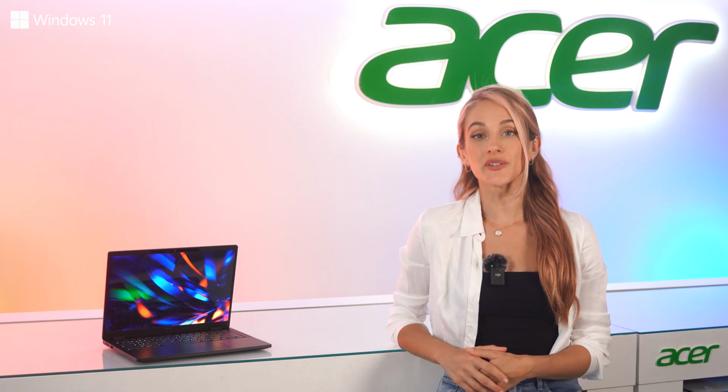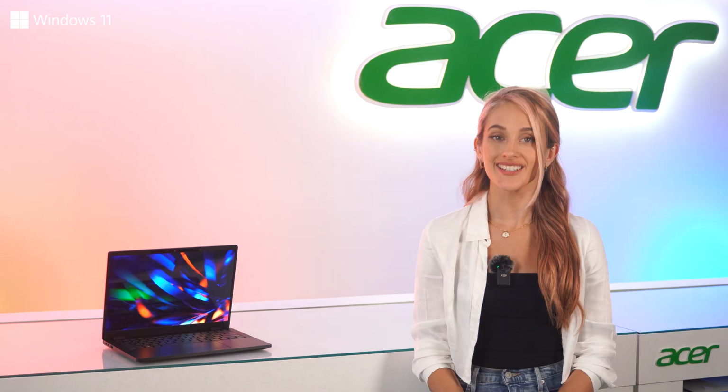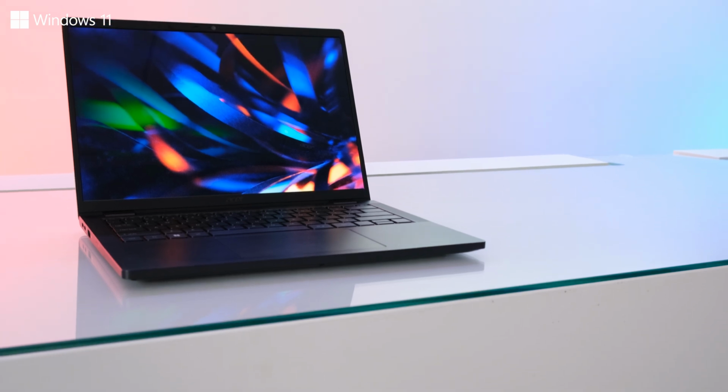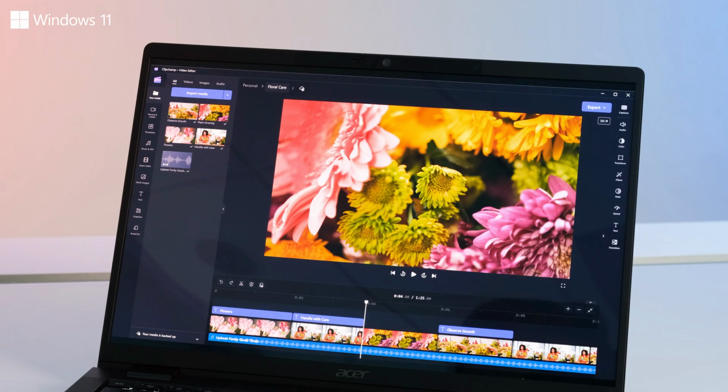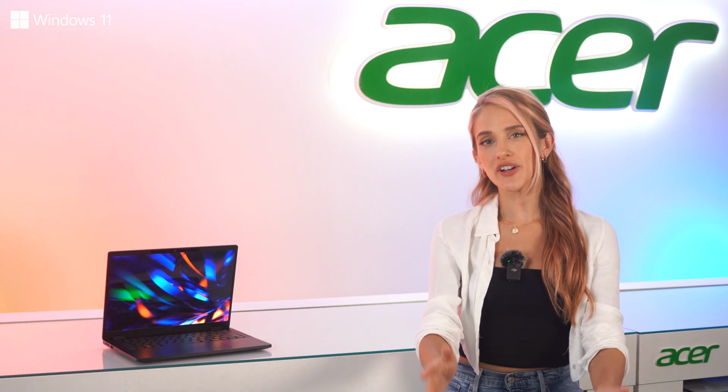Acer's TravelMates running on Windows 11 Pro are slim, durable, and cover all the worries of security, so you can concentrate on getting the job done. Their P Series, designed especially for professionals, is a sleek mobile workstation, so it doesn't really matter where you work from, as long as you've got your mate. We have the P2, the P4 and the P6, so a brief overview first.